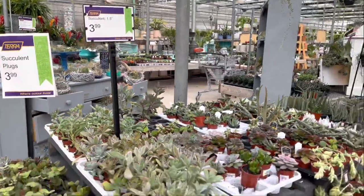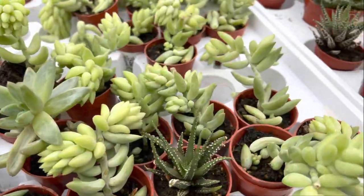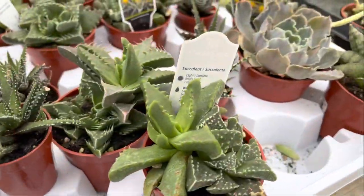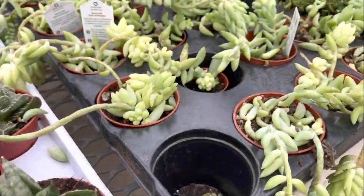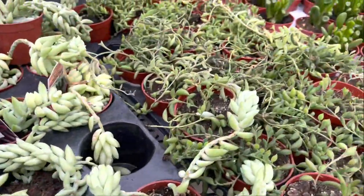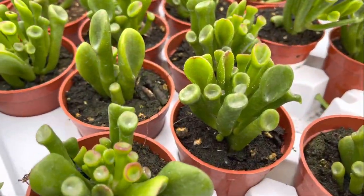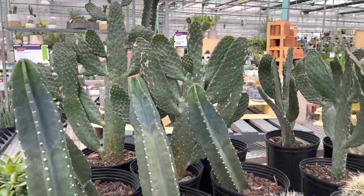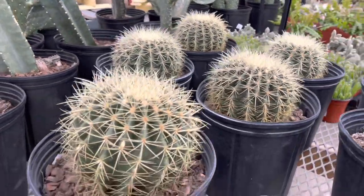These succulents are in a 1.5 inch pot and they're priced at only $4. Let's have a look. If you're looking for some specimen sized cactus, they've got you covered. These guys are priced at only $100.